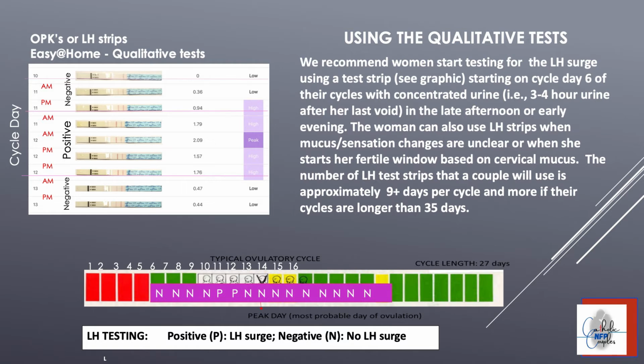The woman can also use LH strips when mucus or sensation changes are unclear, or when she starts her fertile window based on cervical mucus. The number of LH test strips that a couple will use is approximately 9+ days per cycle, and more if their cycles are longer than 35 days.